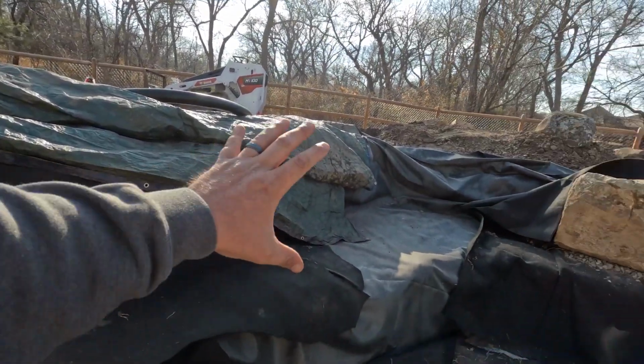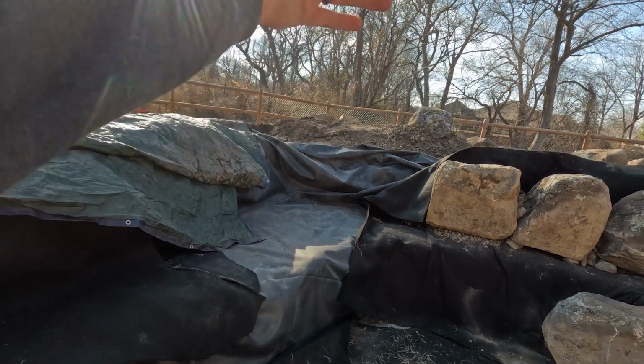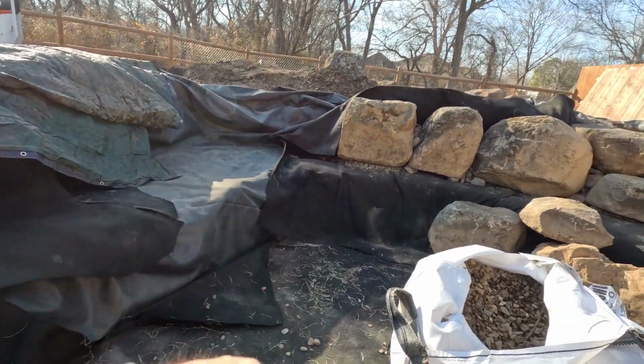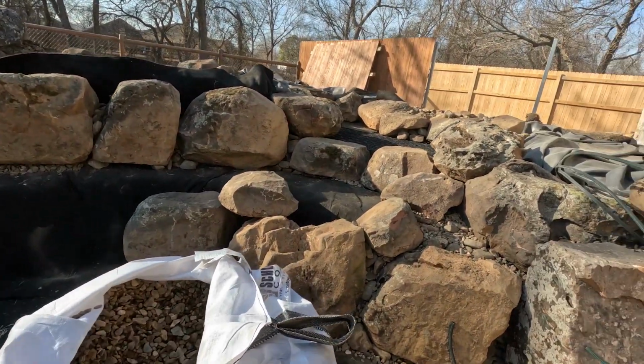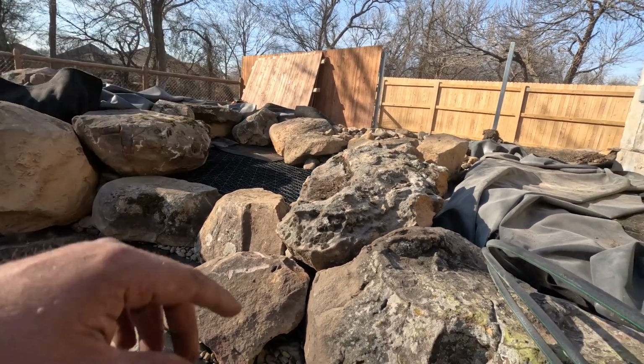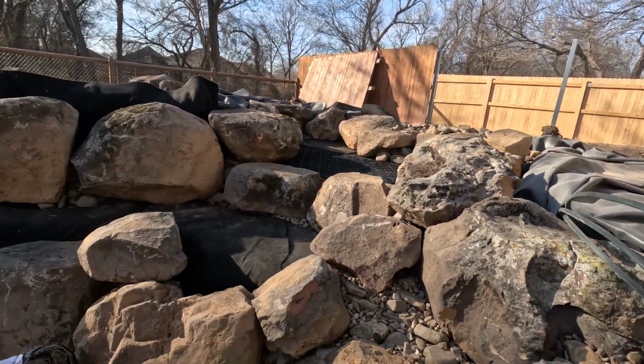And then we'll rock around in here. We'll get some more boulders set for the waterfall. It's going to be right up in there. And then we got just a little bit to finish in here, but we got a lot done. Intake bay is pretty well knocked out, besides the edging. That's all we lack on the intake bay.